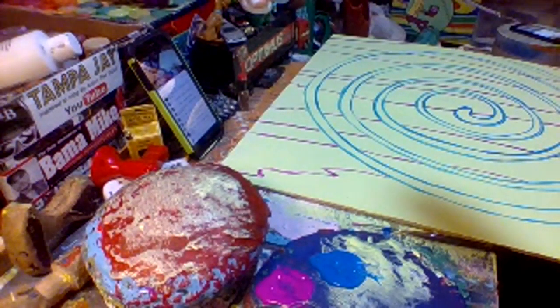Yeah, the wood grain paintings are my favorites. Always have been.